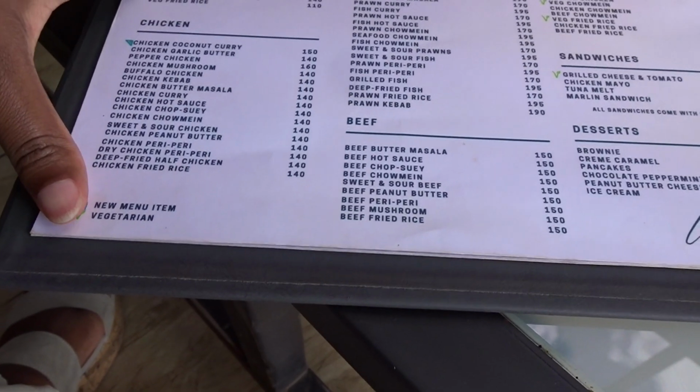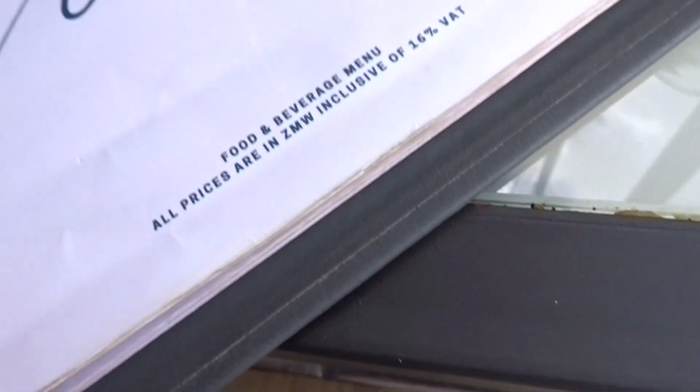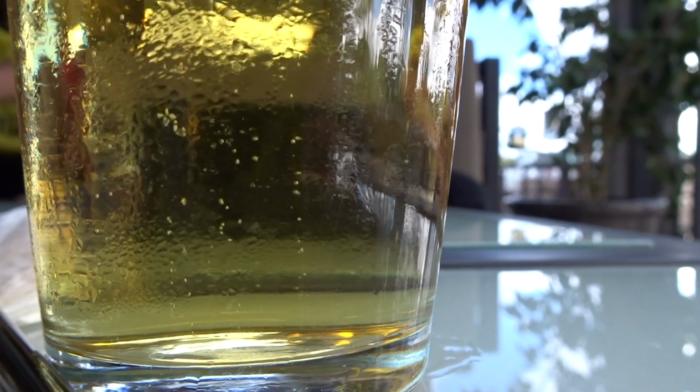Just wondering, do you guys always buy the same thing on a menu when you're out? I always seem to choose burgers all the time. Let me know in the comment section below if you buy the same thing or different things.